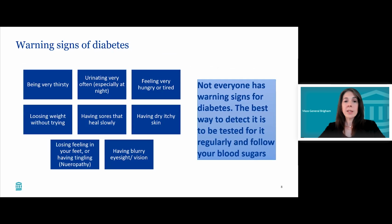There are certain warning signs to watch out for diabetes, although not everyone will have these warning signs. The best way to detect your high blood sugars is to test them regularly and follow your blood sugars. Warning signs may be being very thirsty, urinating often, especially at night, feeling very hungry or tired, losing weight without trying, having sores that heal very slowly, having dry, itchy skin, losing feeling in your feet, or having tingling, also called neuropathy, and having blurry eyesight or vision.